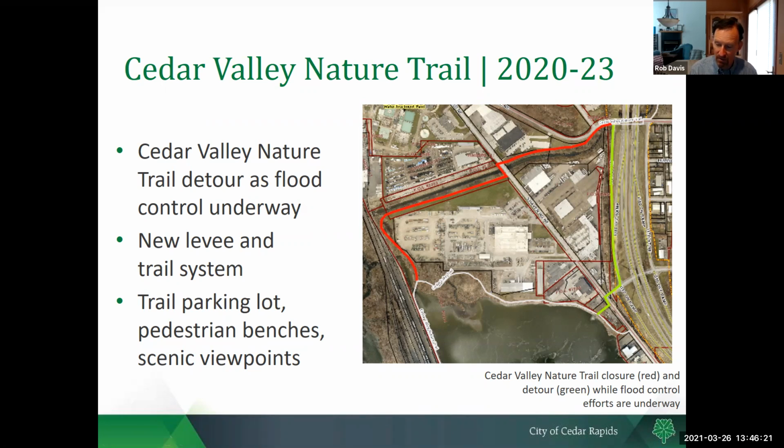It started in 2020 and is projected to be at least 3 years that will be detoured while we build the flood control system, raise Shaver Road, build a pump station, etc. The detour is on 10th Street Northeast, and that's the frontage road along the interstate. So that will remain in effect.